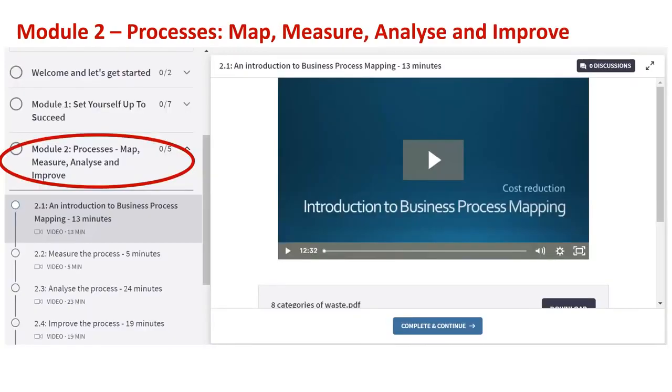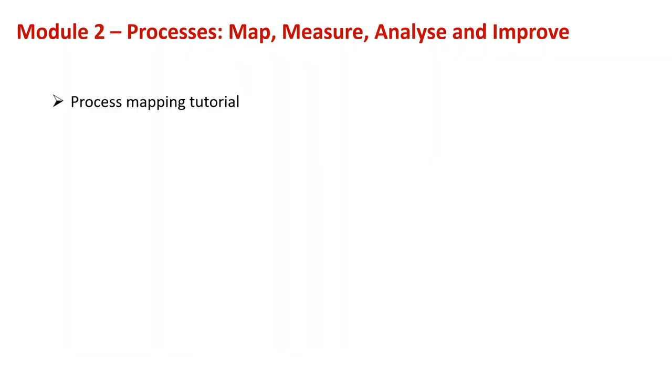In module 2, we start the business of mapping your processes. Using a real life example from a previous project, I will show you the simplest way to map your processes. I will show you how to decide what parts of the process you should measure so that you instantly know whether the process is running effectively or not.